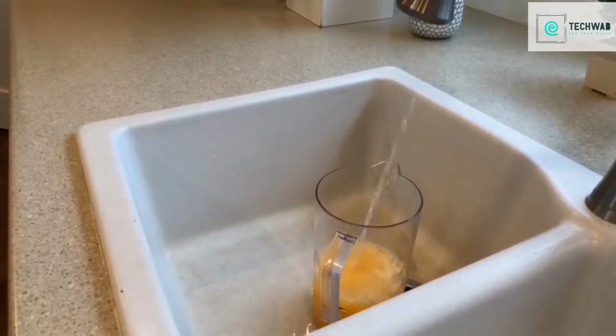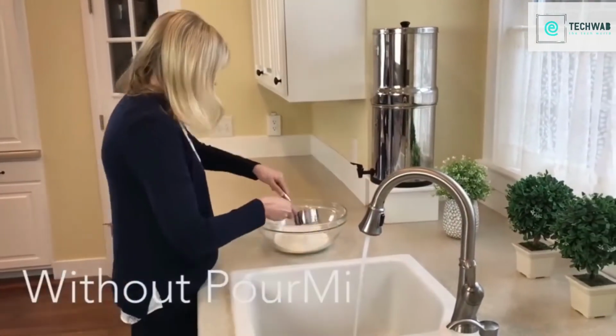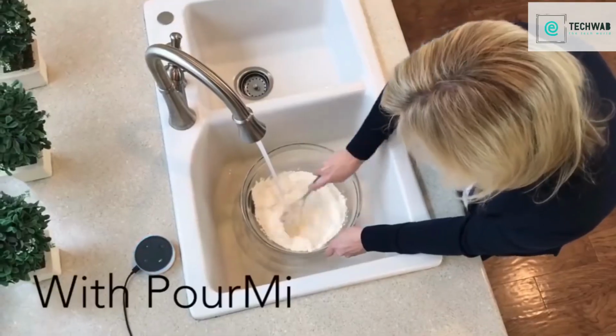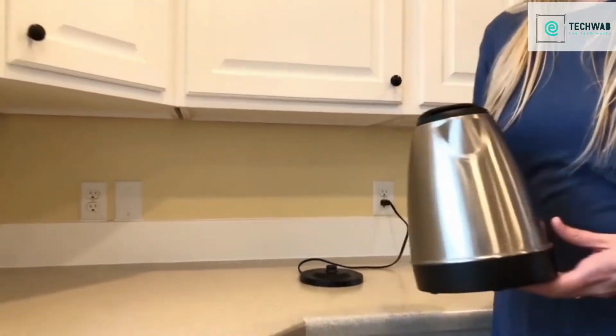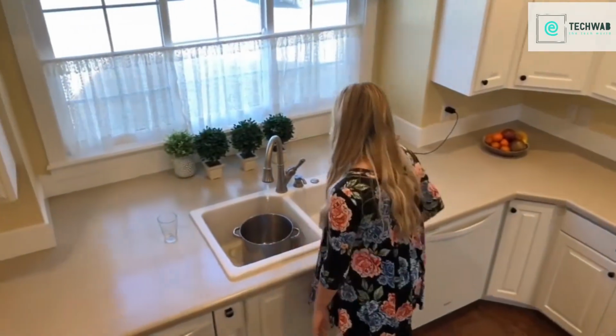Pour Me takes your current faucet and makes it smart. It'll allow it to measure water precisely, to turn on and off without touch, and to monitor your water usage. Pour Me conserves water by only using exactly what you need. Pour Me allows you to fill custom containers, like a water bottle or a kettle, or your stew pot.